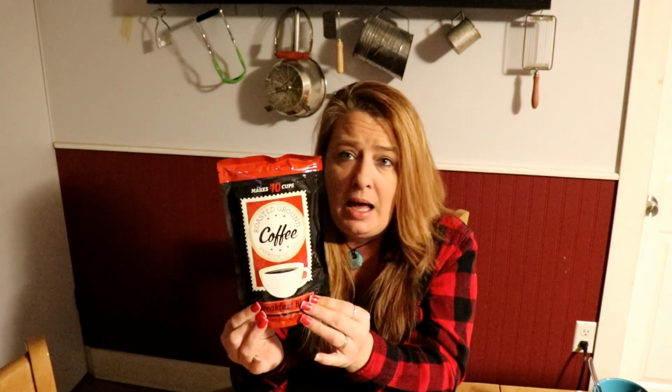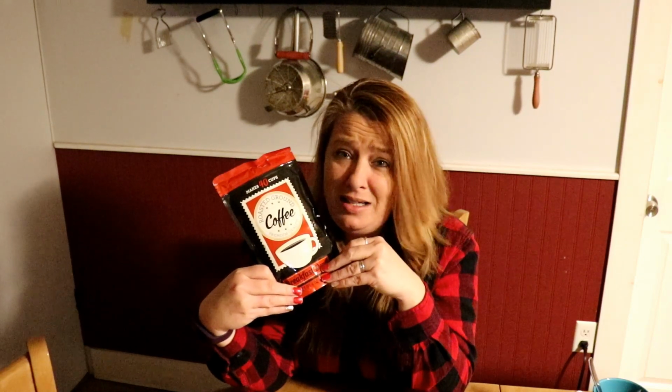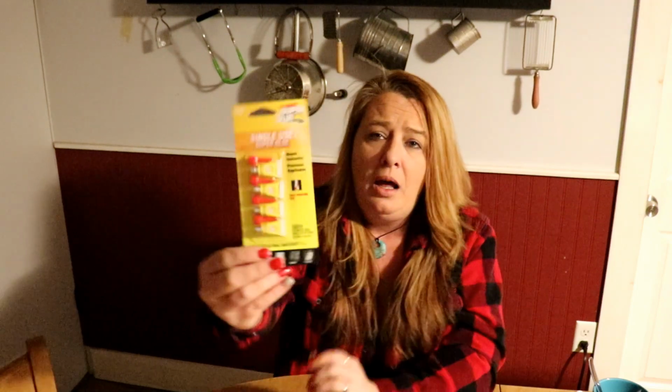And I know coffee is not a dire emergency for everybody, but it's Mommy's Happy Juice here. I'll tell you, I love me some coffee. So I thought this was awesome to be able to stick in your bug out bag if you're a coffee lover. And then these little tiny single-use super glues.